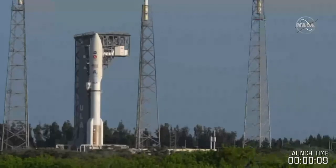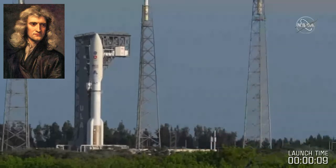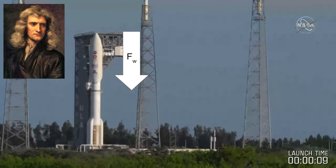during the launch. Before launch, the Atlas V rocket is demonstrating Newton's first law of motion, which states that an object at rest will stay at rest unless acted upon by an outside force. The forces acting on the rocket before launch are the gravitational force and the normal force. The weight of the rocket, Fw, is caused by gravity pulling down on the mass of the launch vehicle. The mass of the fully fueled rocket was 531,000 kilograms.